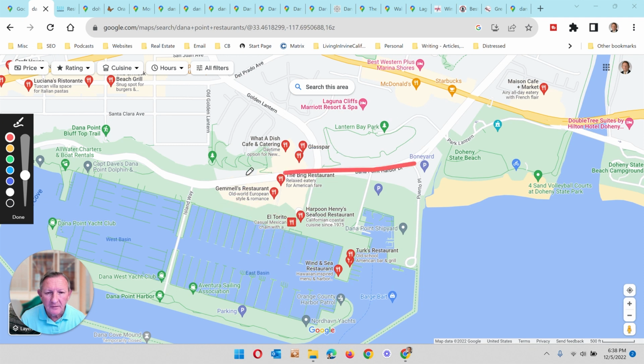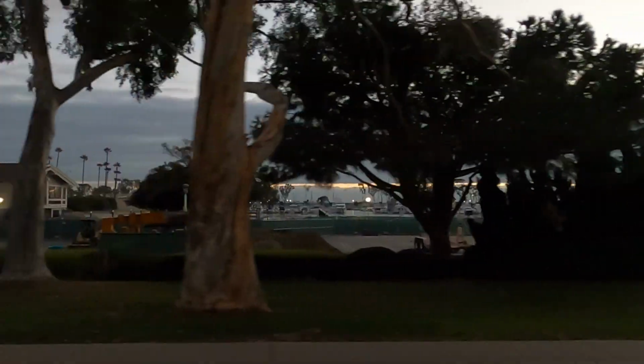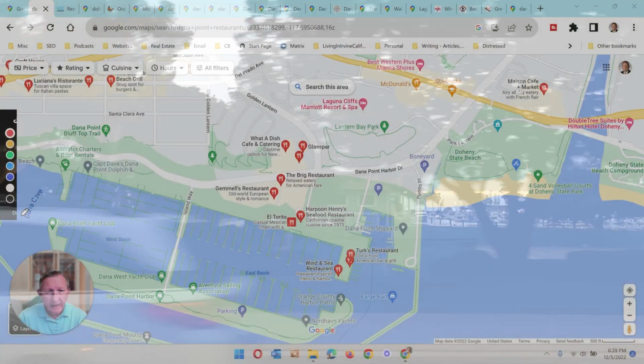Love the food. A lot of good food there. The Brig, so you see Gemmel's, all right off of Dana Point Harbor. So you can rent a boat if you can sail. So a lot of cool things.